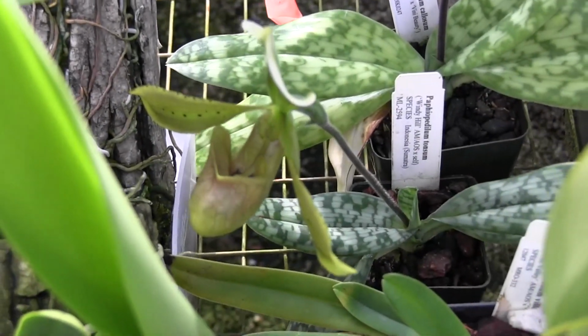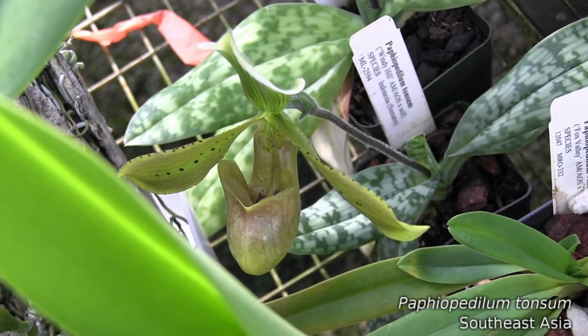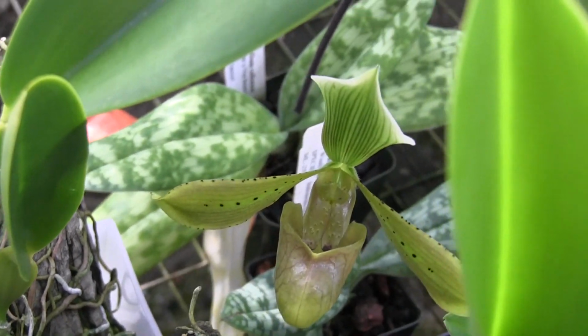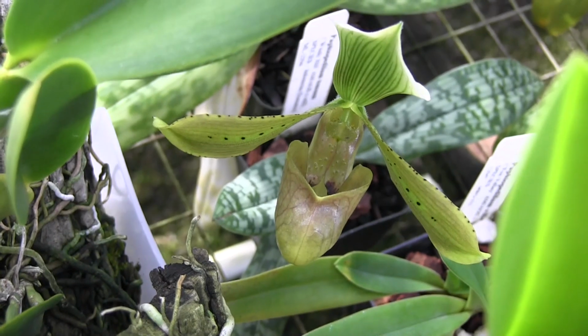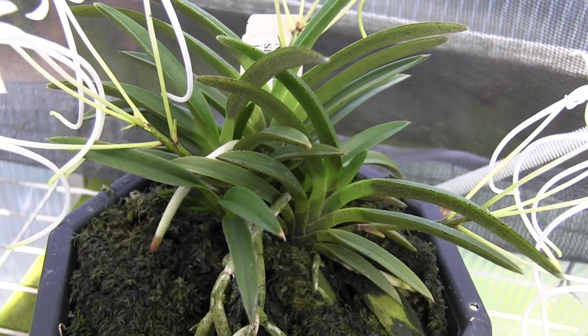And then next to it is a Parviflorum tonsum. And tonsum actually means bald, meaning no hairs. A lot of these slipper orchids are kind of hairy, and so this one is unusual because it's a bald variety, but it's got nice little spots, a nice greenish yellowish color, and big flowers for such a small plant.